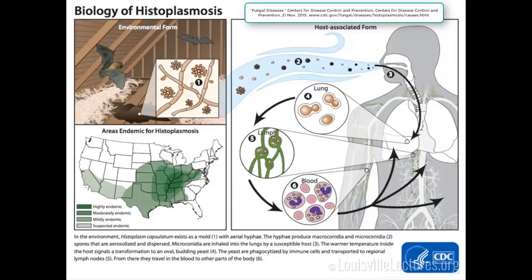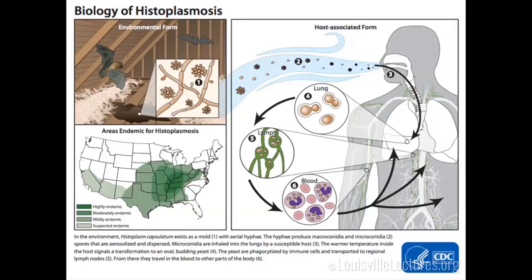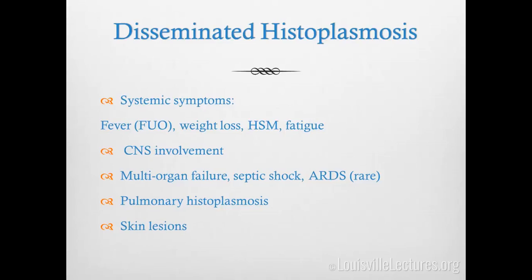So now you have bats pooping, not birds. So you have bats pooping, then you're sucking it in with your deep breaths. And again, it's a lung and then dissemination. Okay, so that's kind of how. And we're in Kentucky, and so we have this. Okay, so the key here is those systemic symptoms.